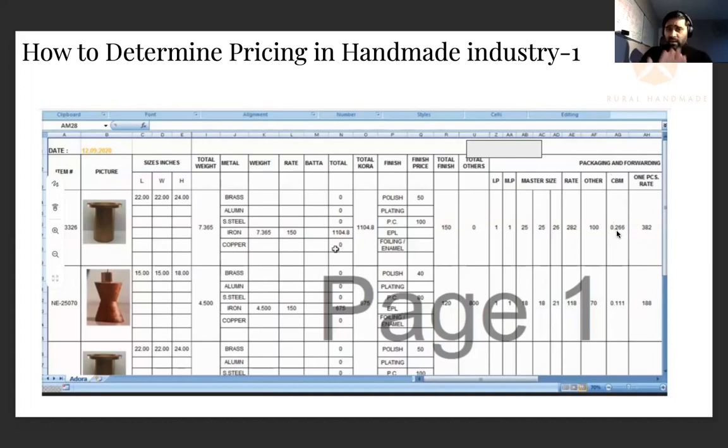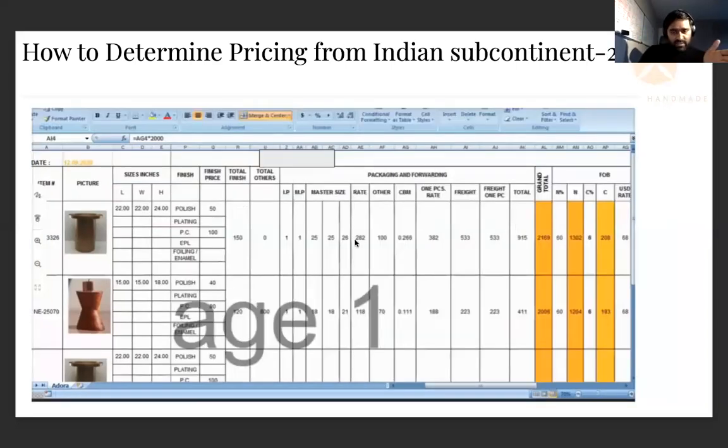It can be a bit overwhelming, the slide, but really it's all about adding different things from point A to point B. So the cost of one piece is 382, as you can see, by adding all these different components. But this is packaging and forwarding. So this is a cost that is not including the raw materials and finishing, but this is the cost of packaging and delivering this to the warehouse or to the ship. The next one is, again, the slide now moves on to the right-hand side. So you can see this was the cost of the packaging and forwarding.